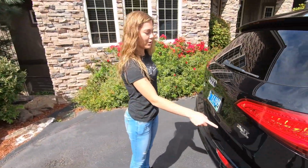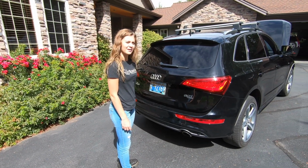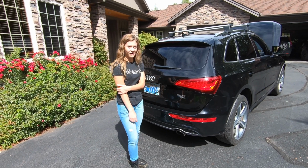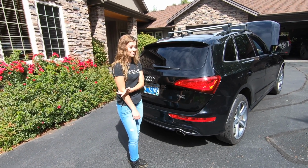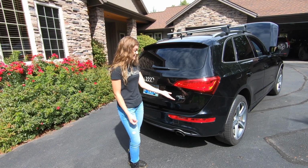So the 3.0T, what do you think that stands for, Mike? Well, one might suppose that it meant a 3-liter turbo. Yeah. Except it doesn't have a turbo. Doesn't have a turbo. It's supercharged. So why is it misleading?